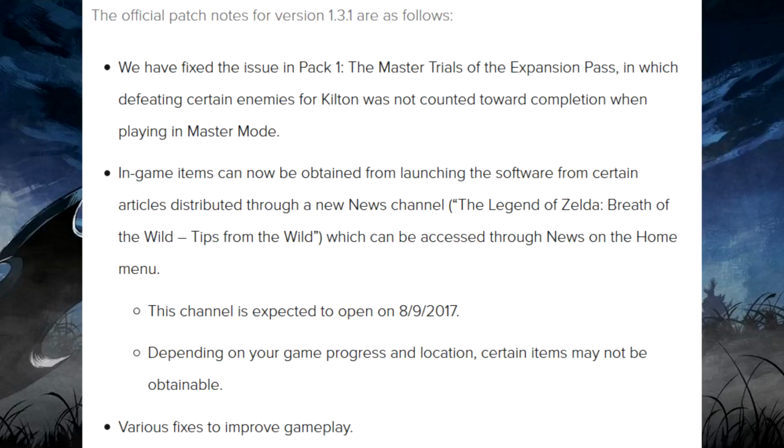In-game items can be obtained from launching the software from certain articles distributed through the news channel via the Legend of Zelda Breath of the Wild Tips from the Wild channel, which can be accessed through the news on the home menu. This channel is expected to open on the 9th of this month, which is tomorrow, and depending on your game progress and location, certain items may not be obtainable, so it just depends on where you are. And also it says there were various fixes to improve gameplay.